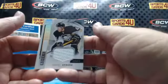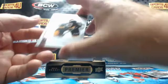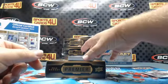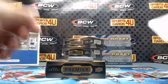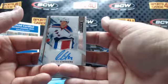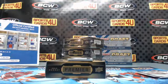Rookie jersey, Penguins, Daniel Sprong. Like spring has sprung. 13/399, rookie Bruins, Colin Miller. /217/399, Flames, Jiri Hudler. And just like clockwork, 15 out of 375. Rookie three-color patch for the Rangers, Oscar Lindberg. Rangers and Canucks.